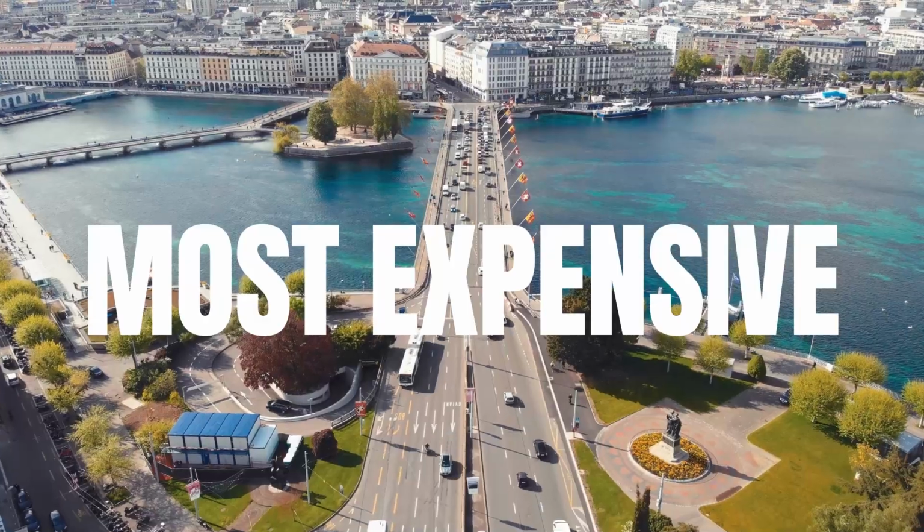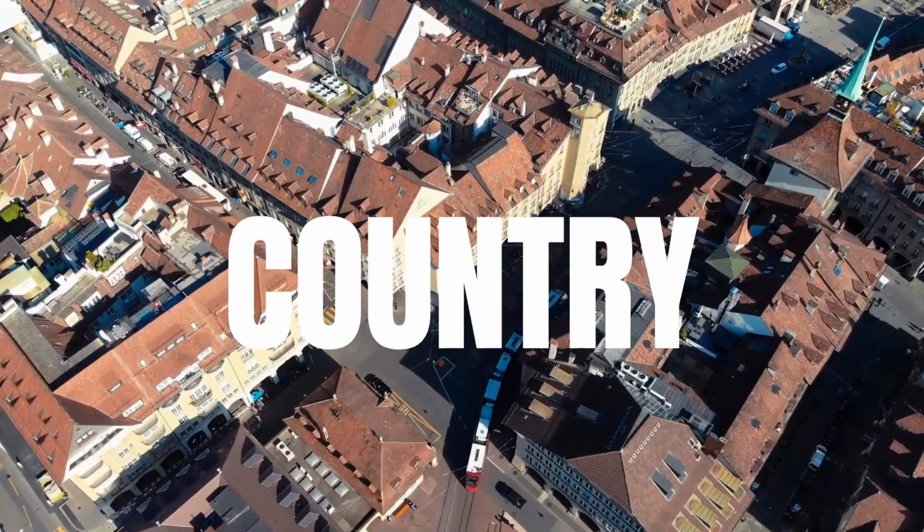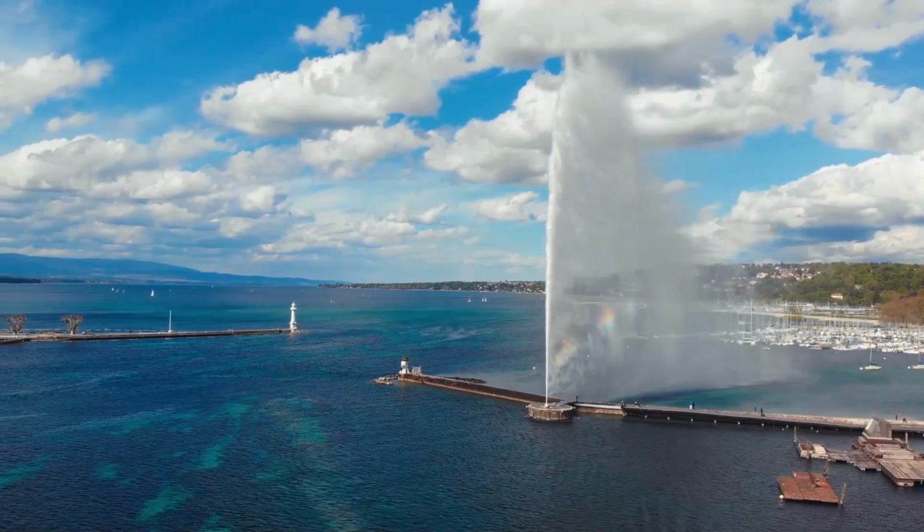Switzerland is one of the most expensive places in the world to live in. There is no doubt about it. When I first arrived in Switzerland, I was so shocked at how expensive everything is. But now, 1 year into living in Switzerland, I have discovered numerous ways that you can save money and still get to enjoy everything that Switzerland has to offer.